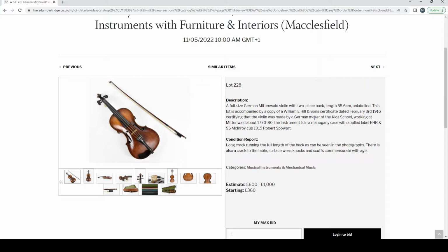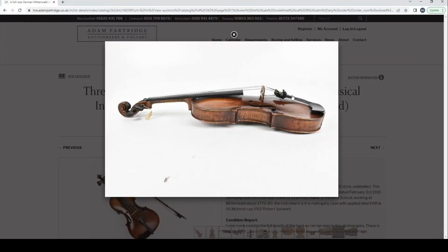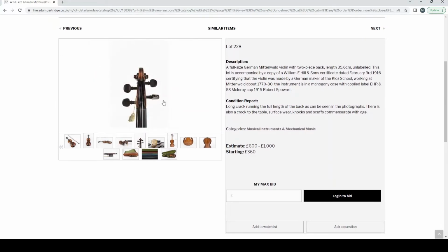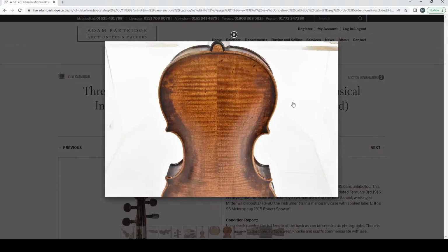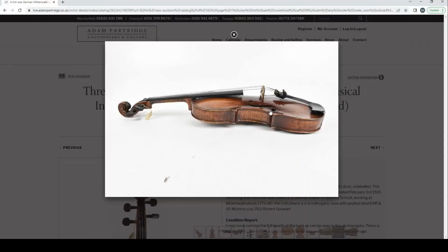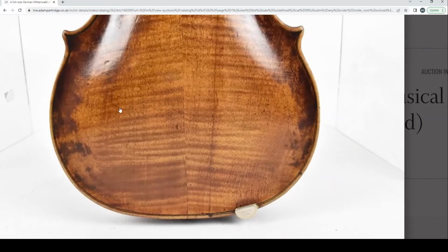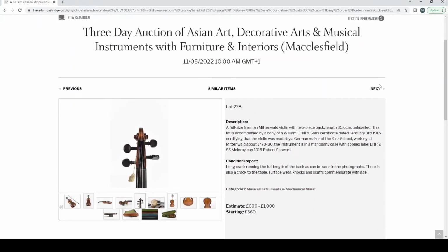accompanied by a copy of William E. Hills and Son certificate from 1916, certifying that the violin was made by German maker of the Klotz School. Interesting. Let's have a look at that. Let's see. It's got a Hill and Sons bridge. Looks a bit funny in some of the pictures, but then the shot of the back and you see the corner work, you can kind of see that the work is actually quite nice. So interesting looking violin.